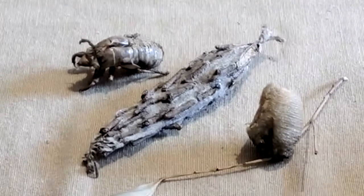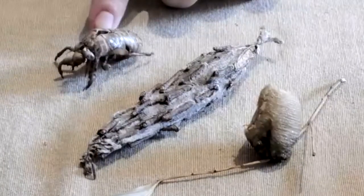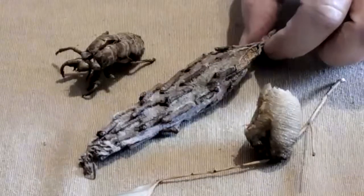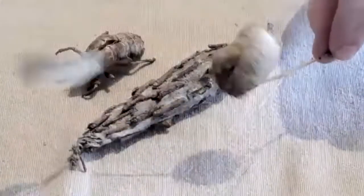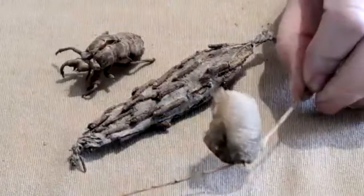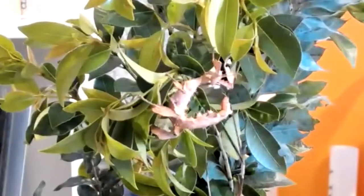I'll start off with a couple of things that I discovered in my backyard. Now, these may be things that you're familiar with, like something like this, a cicada exoskeleton. You may have seen something like this before, or even something like this. I find lots of these in my backyard, and I'm not going to tell you what they are just yet. But I also have a couple of my live animals here to show you as well.